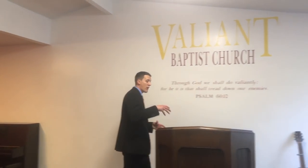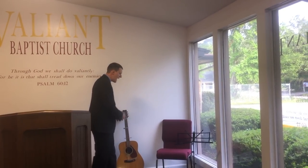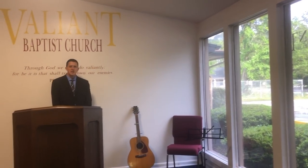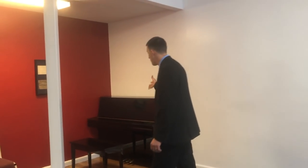Now, as I mentioned, this used to be the waiting area where you're standing, and this is now the pulpit area. So this is where all the preaching takes place. This is where the song leading, the announcements, all that good stuff. Over in this corner, this is where our guitar player will sit. We have his music stand, his chair, his guitar. This corner is where our pianist is, so we have our upright piano.